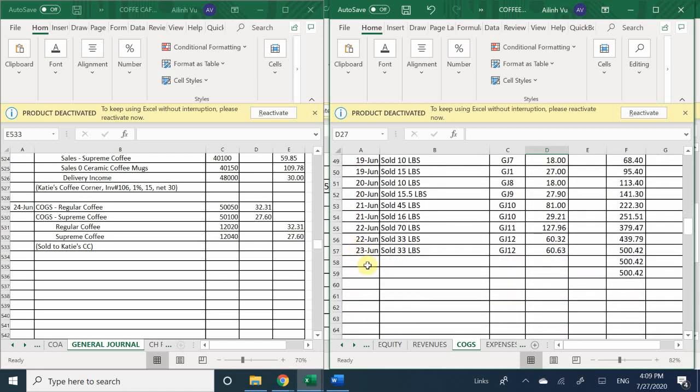A running balance of... wait, let me catch up with you. Okay. Just a minute. I'm sorry. Okay. And we're going to go ahead and calculate that. Your running balance? The running balance is 503.80. Let's see, 503.80 is correct.